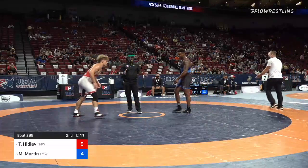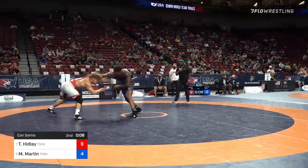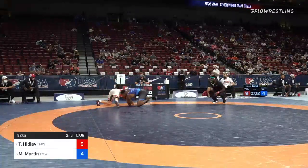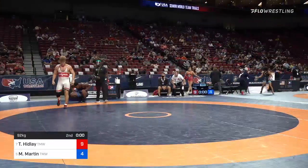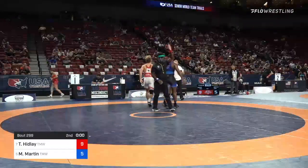So Donnie can't challenge because they would just be looking at the same thing they just looked at. So 9-4, Hidlay leads. And that was so clutch because he was in the zone there. And that's going to do it. Trent Hidlay, clutch four. It looked like he was about to give up the step out, and he went for it and he got it. Great match.